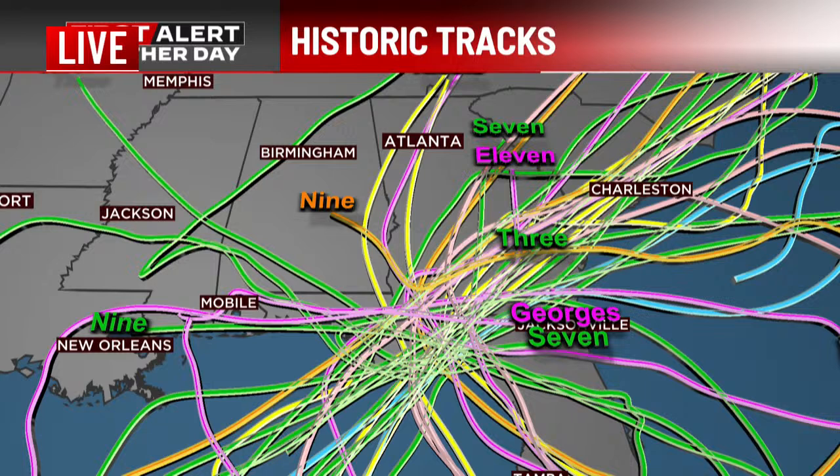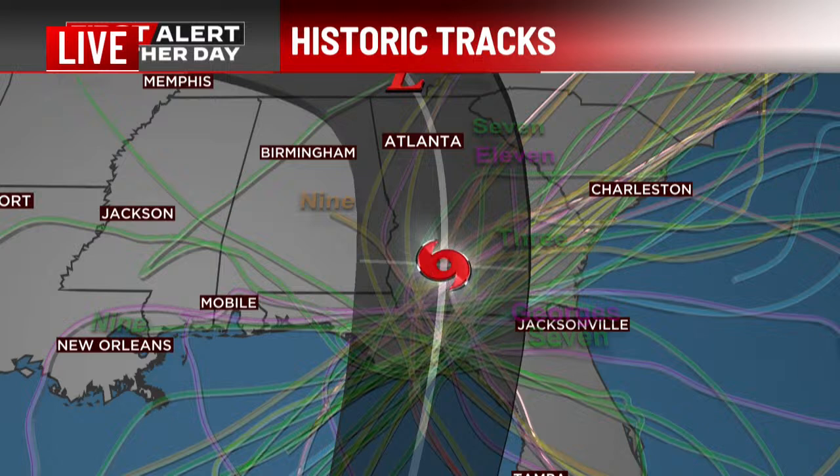What's unique about this storm is that it's going to be powerful at the time that, and I'm going to overlay the track of this storm on there, and you'll notice how that line right there in the middle, you don't see many tracks that look like that line, like that cone, coming from south to north straight out of the Gulf of Mexico and straight up through the state of Georgia. So that's what makes this a unique, somewhat unprecedented situation for us in terms of a tropical system.